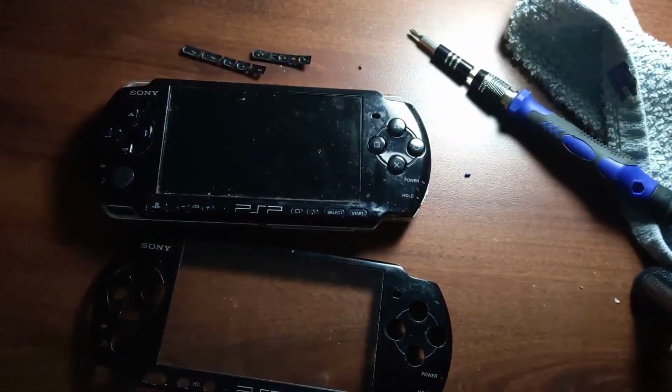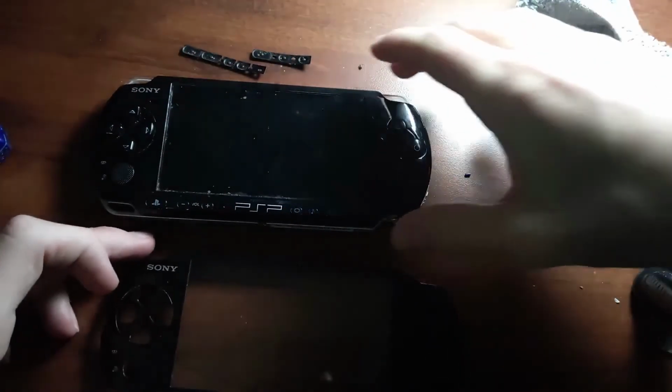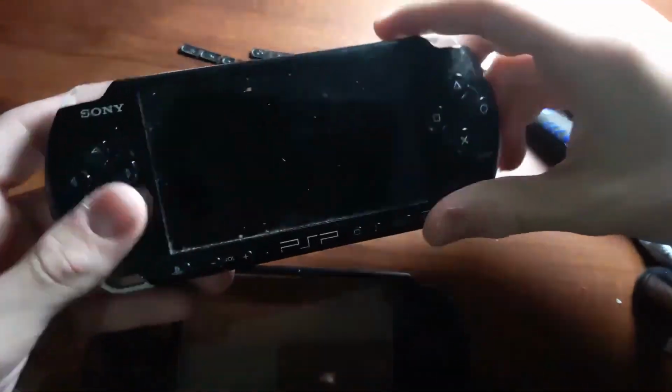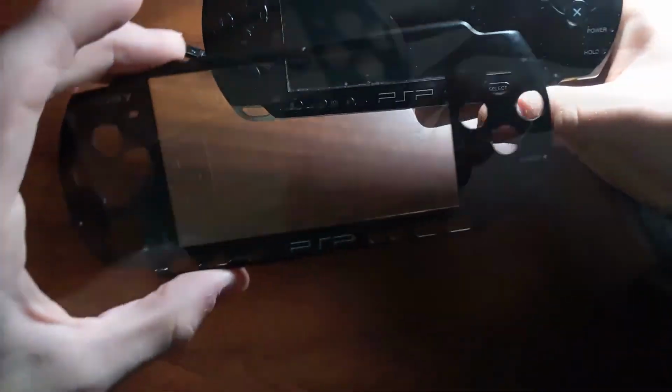Alright, so I just ordered a front plate replacement for the 2000, and this one is pretty good, but the front is pretty dirty, and these buttons are a little messed up, so I'm going to have to clean out some of the inside.